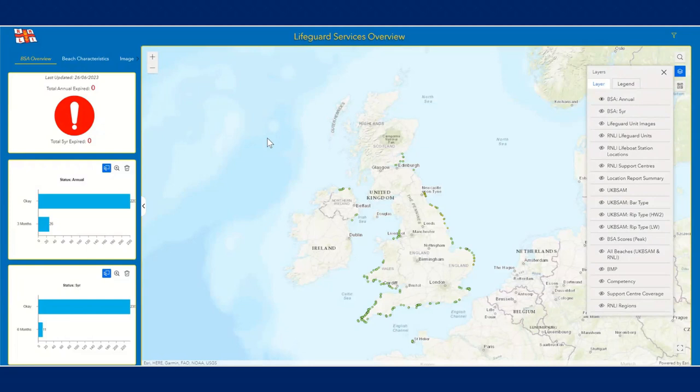So we've been using the GIS system to keep track of which of those reports are up to date, which are close to expiring, and which have expired. Brilliantly, on this day, you can see none have actually expired, but we have a few coming up to expire within 3 months. So we can keep a check, click on this, and go and chase those locations to make sure they update their reports.